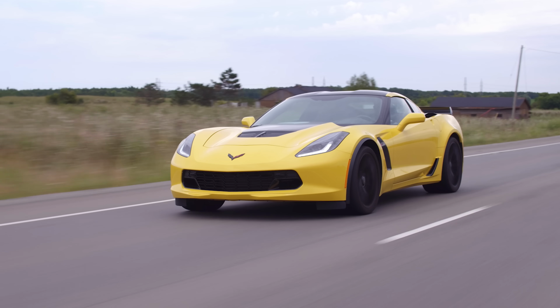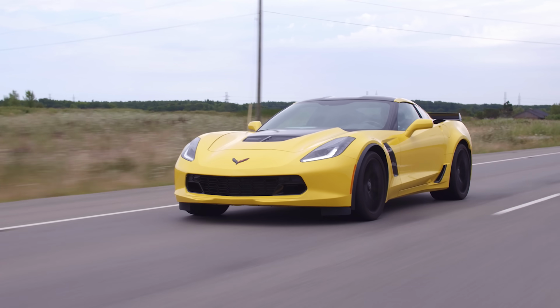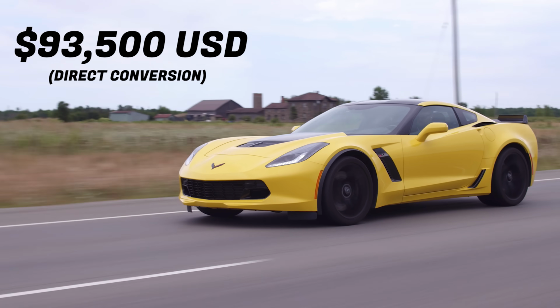We love the C7 Corvette, right? Absolutely. Price. Lots of money, obviously. It starts at $93,795 Canadian. This one, with a bunch of carbon fiber and a bunch of options, is $124,300. That's pretty good for the amount of speed you get in general.